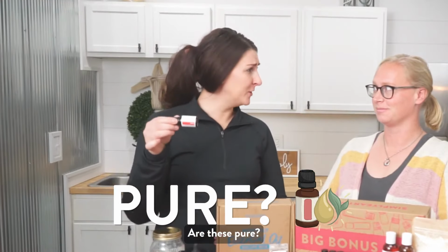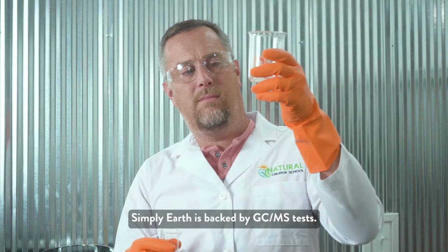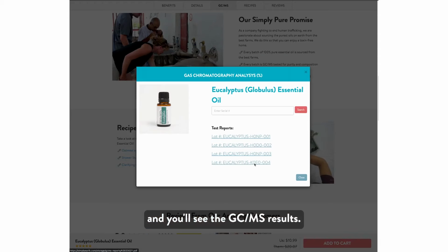Are these pure? Absolutely. Every essential oil we carry here at Simply Earth is backed by GCMS test. Just enter the code on the bottle on our website and you'll see the GCMS test results.